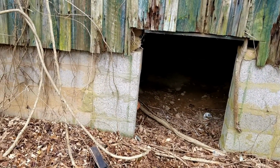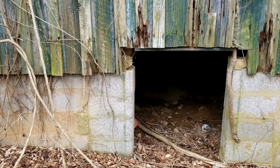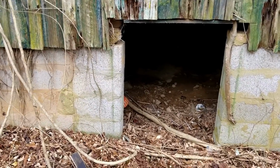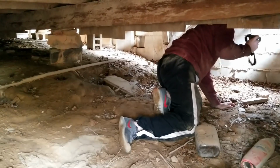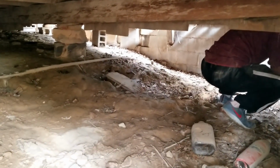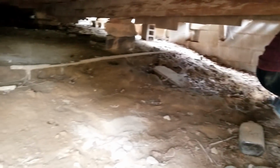Alright, so we got 2 embossed bottles and a penny. And we crawled underneath this old nasty house and we fought cave crickets. I don't think it was worth it. Only good thing is we didn't run into any snakes or raccoons. Clayton's being pretty thorough though. You never know when somebody took a mason jar full of silver coins and stuck them up on a rafter or a beam underneath. So he's just being sure that we didn't miss anything under there.